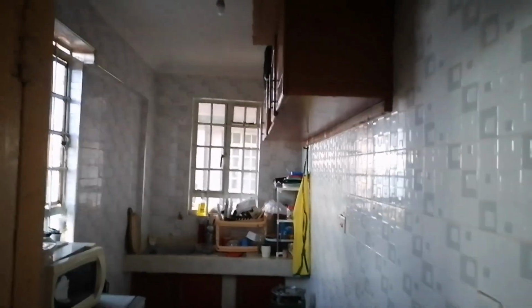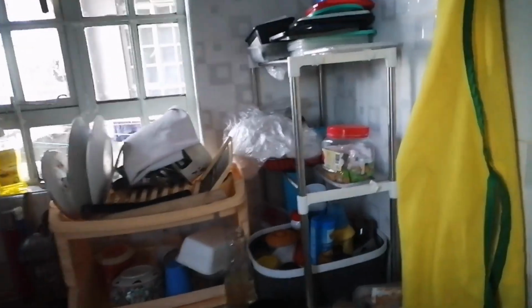Anyway. And then these are the storage places. Very, very high, actually, even for me, being a very tall girl. Don't ask me why my suitcase is up there. I didn't have anywhere else to put it, so there's space up there, so I thought I should utilize it.